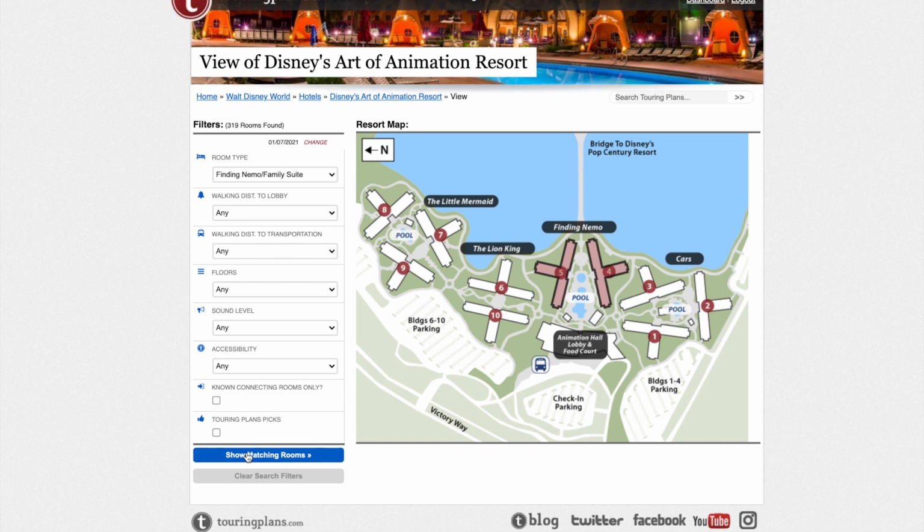Now, with Art of Animation, they do have a general family suite category. This serves as basically a guarantee. If you're familiar with cruising, that's a guarantee cabin. The same concept applies. So basically, you are guaranteed to be in a family suite, but they're not guaranteeing the section.